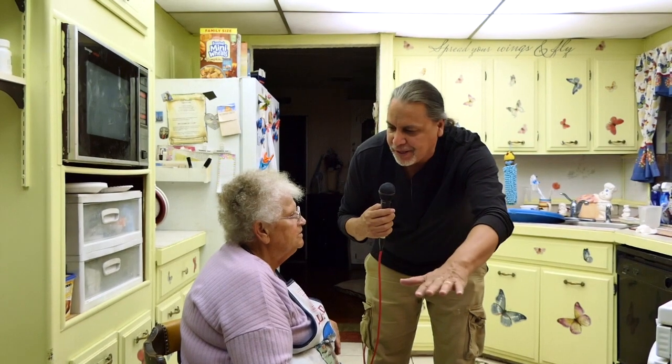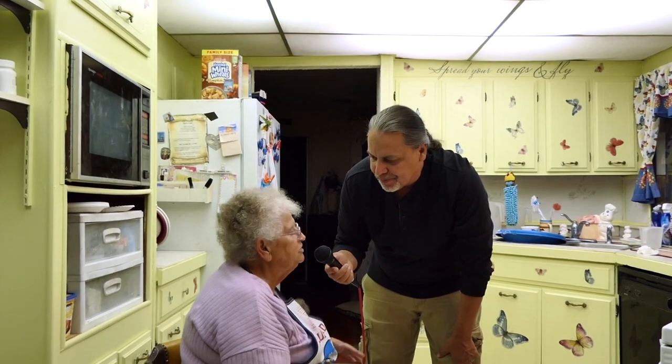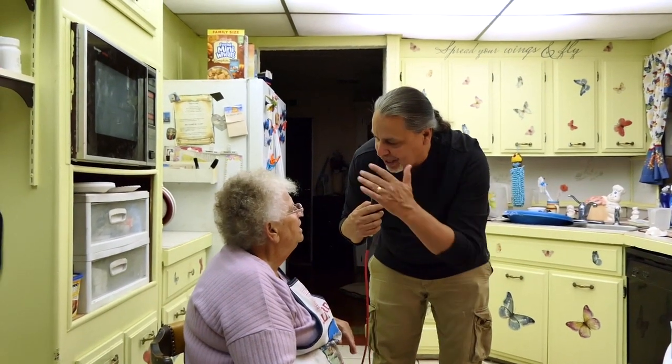Then we put flour on the counter so it doesn't stick, and then we patted down the dough, and then we rolled it out to 1/4 of an inch. And then we put a 1/3 cup of butter. It's a whole cube of butter. Yeah, and it's melted in the microwave.